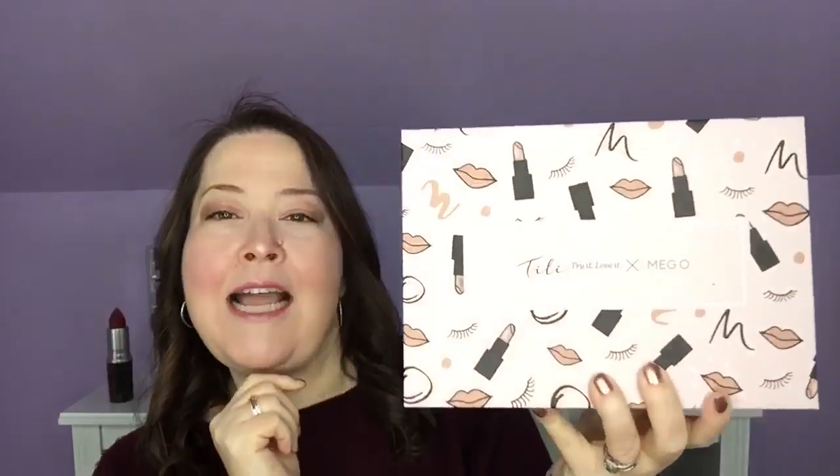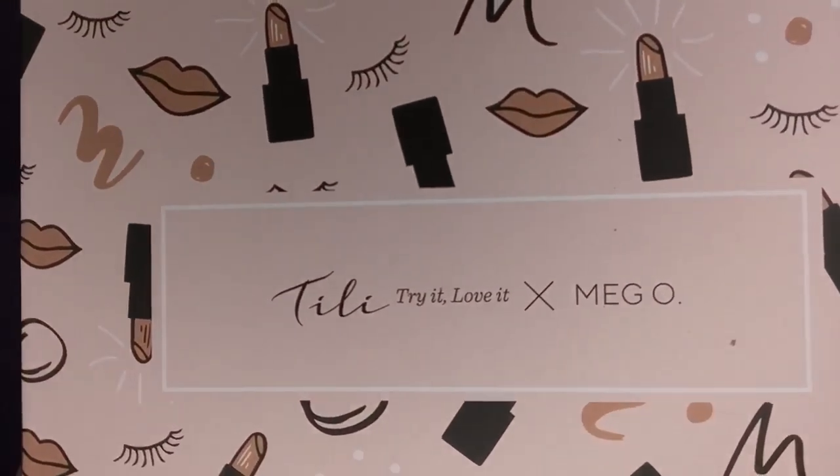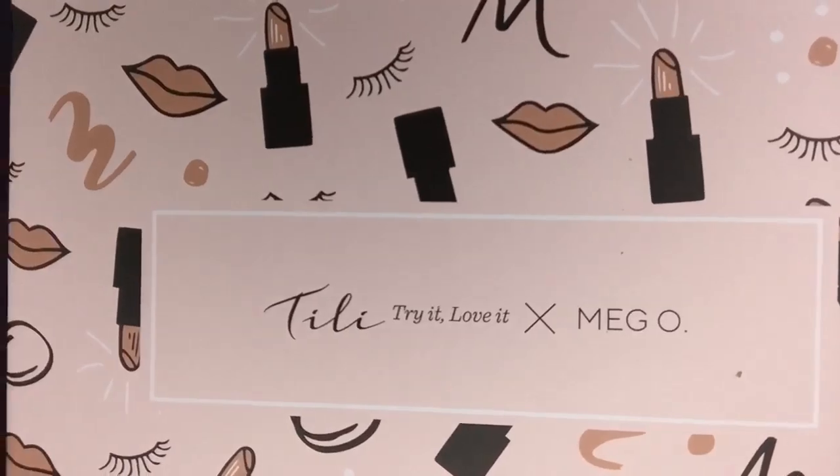So let's open this up. I took it out of the big brown QVC box that it comes in because you guys don't care about seeing me open a big brown box, but I love this month's box because it's got lips and lipstick and false eyelashes, and it is just so cute this month.